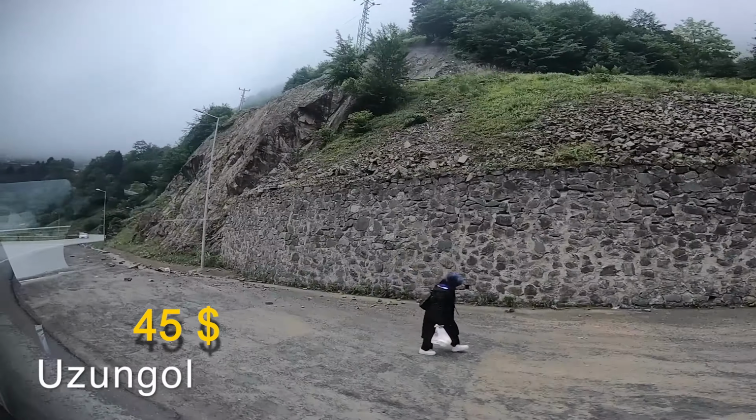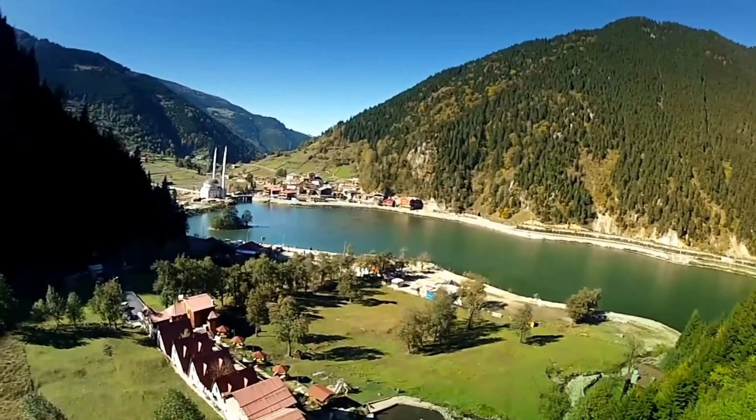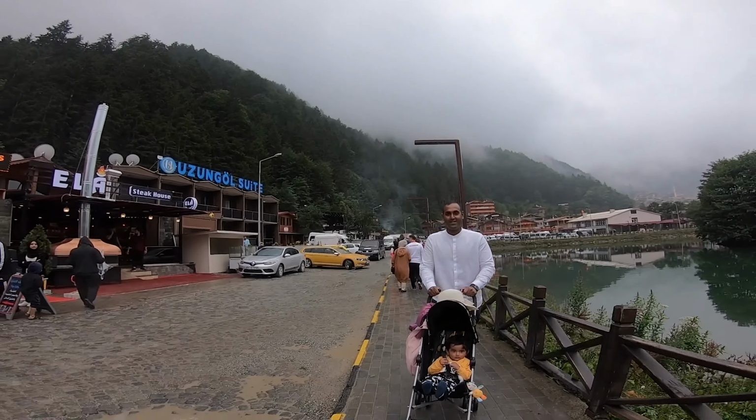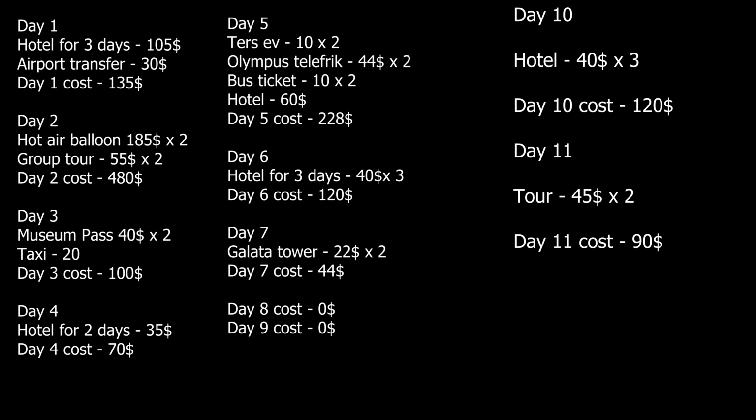Day 11 we went on a group tour to Uzungol, which cost us $45 per person. It was a beautiful lake between the green mountains. You can go for a boat ride in the lake, but kids under 5 aren't allowed, so we just strolled around the lake. We enjoyed our lunch and ate the famous ice cream. Day 11 cost was $90.